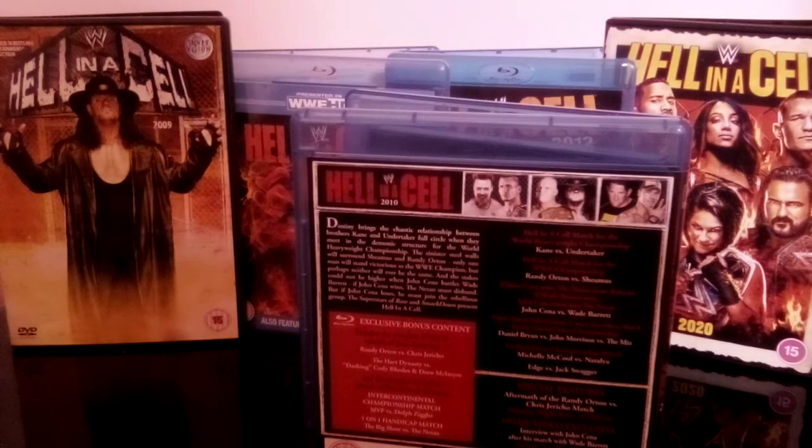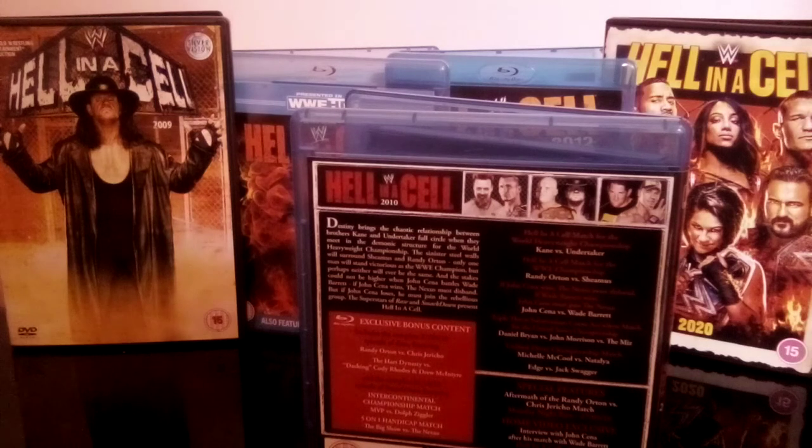And then next up, we had a Hell in a Cell match for the WWE Championship. Randy Orton defending his championship against Sheamus. And remember, Randy Orton came out of the previous pay-per-view, Night of Champions, winning the WWE Championship. I think it was in a six-pack challenge match. Sorry if I've got that wrong, guys. I'm pretty sure that's what it was, though.